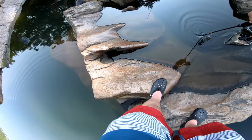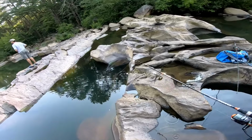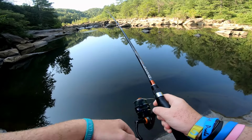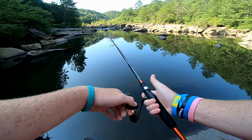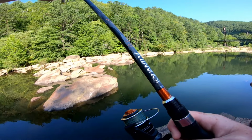Is that a hole? Are you kidding? Bro, that's hollow. What if I would have thought that was a puddle and stepped in it? From time to time, I will also be throwing this spinner. It's got a sun perch swim bait on it, and it's on my 6.6 Bill Dance pole. Well, boys, nothing doing at the first spot. So I think we're gonna move a little bit further downstream.